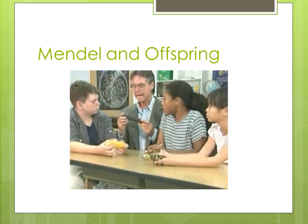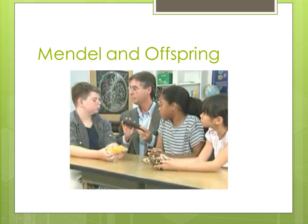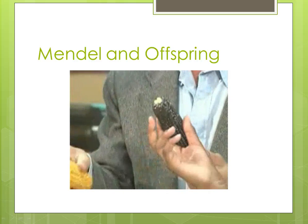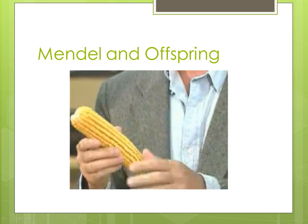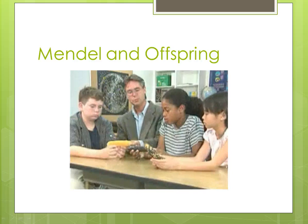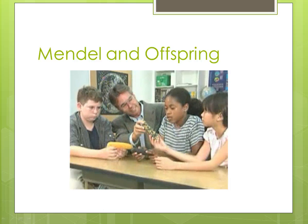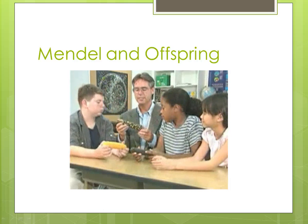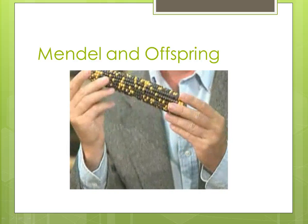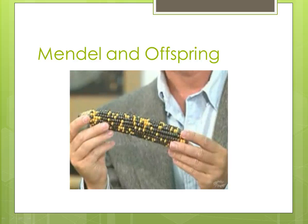The same rules of inheritance apply to many of the traits found in all plants and animals. If you were to cross hybrid purple corn with hybrid yellow corn, what would be the result? That would depend on which color is dominant. Right. And since purple is dominant, the ears would have kernels that are about 75% purple and 25% yellow. 3 to 1.